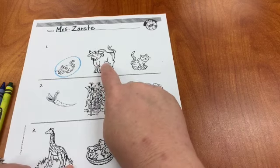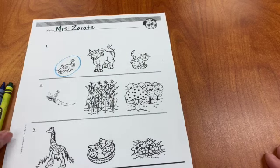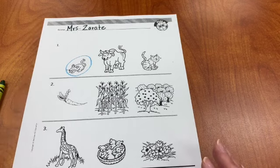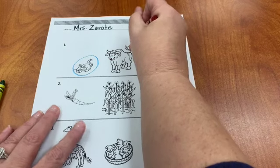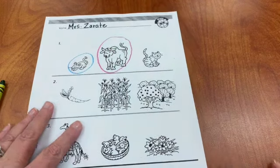Now let's look at the next one. We have a picture of a bull. Is the bull big, small, or tall? What do you think? I think you're right. If you said big, he is pretty big. So let's put a red circle around the bull.